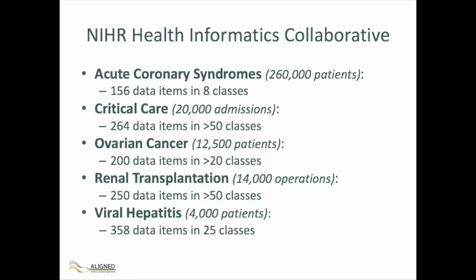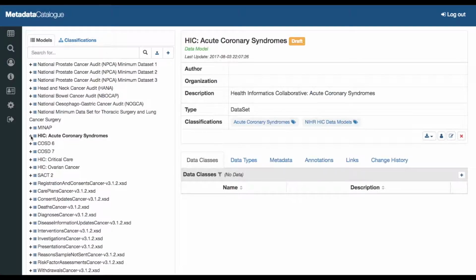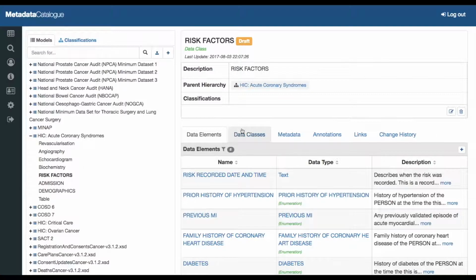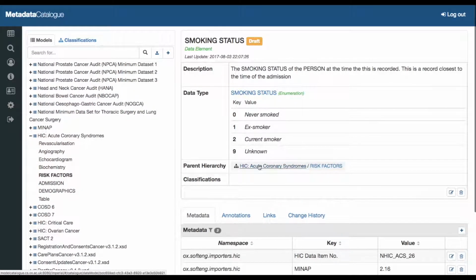Each of the 5 data models had, on average, 250 data points of interest, and we were able to map relationships between the NHS's own data dictionary, as well as existing standards and audits in each area. The project has created combined datasets for the first time in these areas of clinical interest, enabling new research and, in some cases, better treatment.